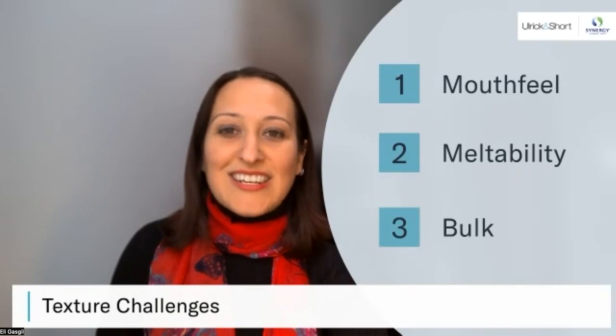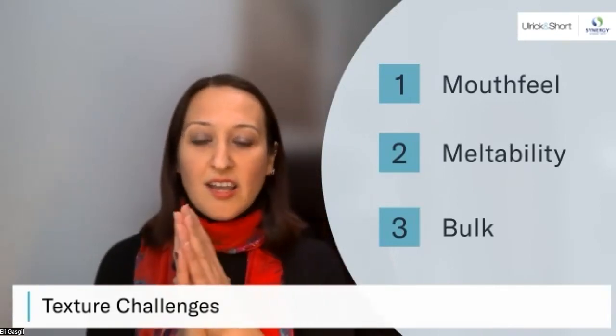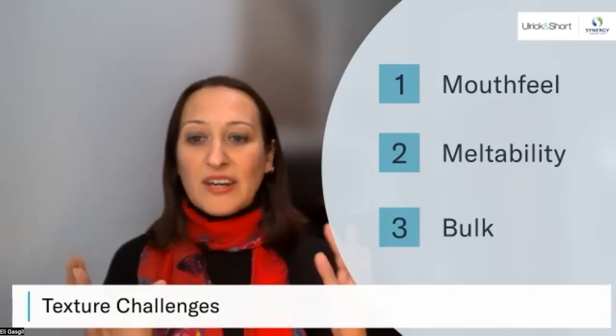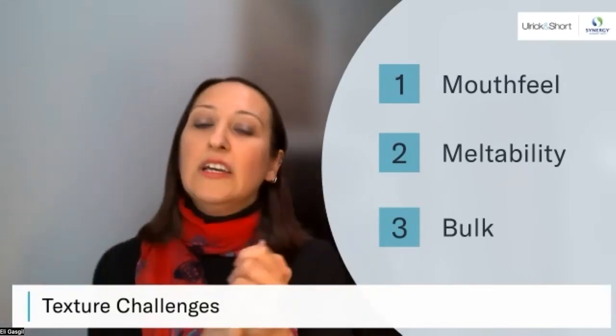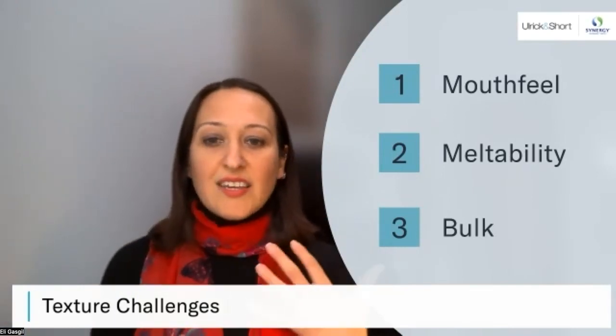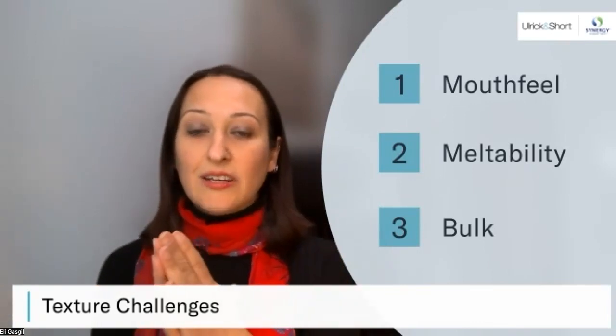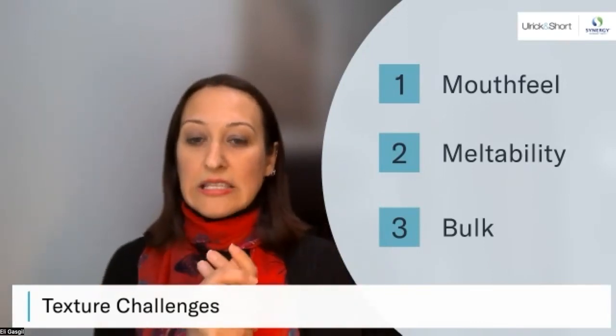The first generation of plant-based dairy products did lack in certain elements. Martha and Adam have also outlined some of these issues. Adam mentioned sort of a thin mouthfeel in his presentation. The development in this sector means that the products are starting to match not only the eating occasion, but also the eating experience.